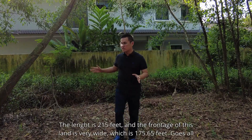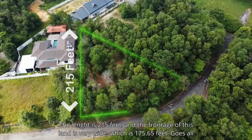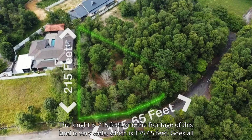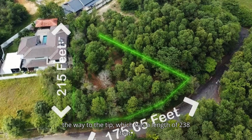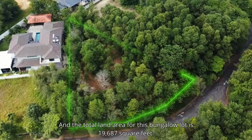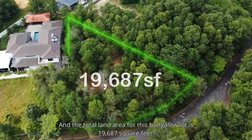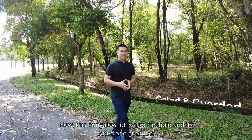Over this side of the border, the land is 215 feet and the frontage of this land is very wide, which is 175.65 feet. It grows all the way to the tip, which has a length of 238 feet. And the total land area for this bungalow lot is 19,687 square feet. Now this bungalow lot is also freehold and is gated and guarded.